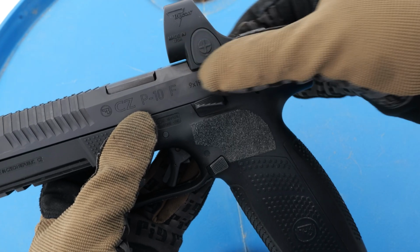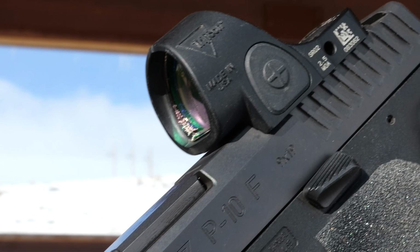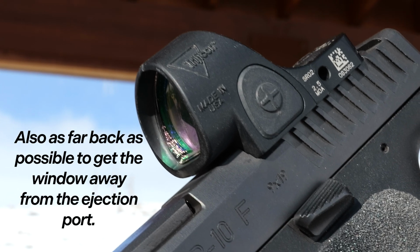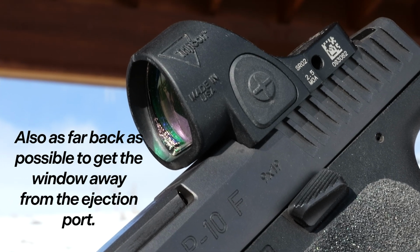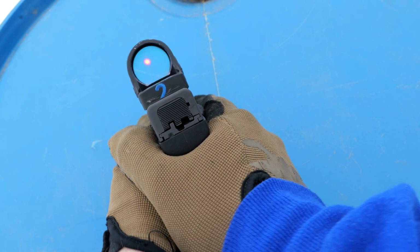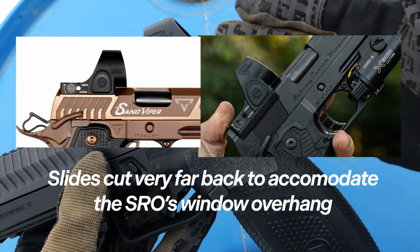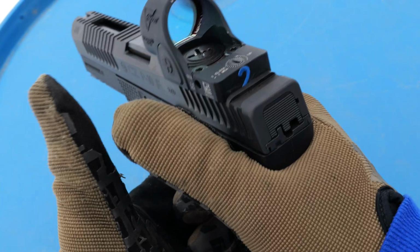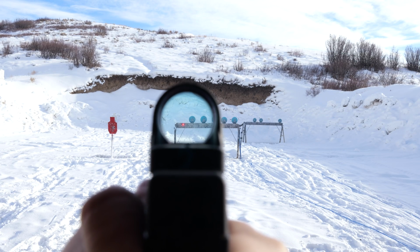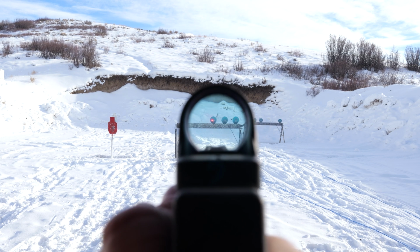Those are cut for the SRO specifically, and what I mean by that is you have this overhang on the window, which we'll talk about in a moment, but you want to cut these slides as low as you can in order to get that window kind of down close to the slide. That feels really good, especially on this P10F. Man, it's nice how low that you can get the dot in there. Jaegerworks does an amazing job cutting the CZ P10s, but a lot of these pistols are cut from the factory specifically for the SRO. The big circular window is something that the SRO is famous for, and it's one of the reasons why people like it so much. The big circle just works really well with my brain. I really like the shape of it.